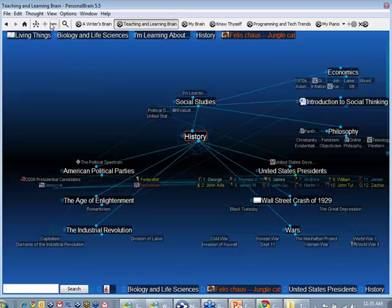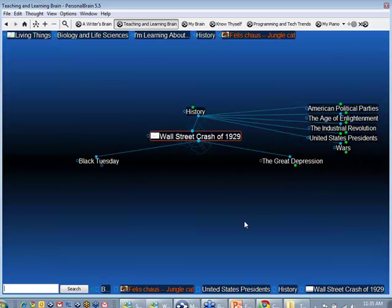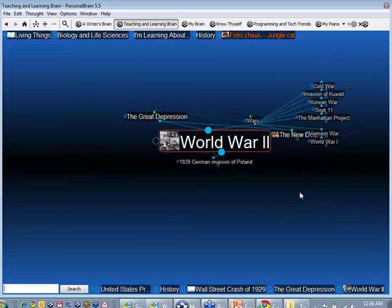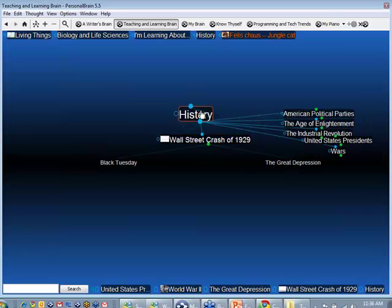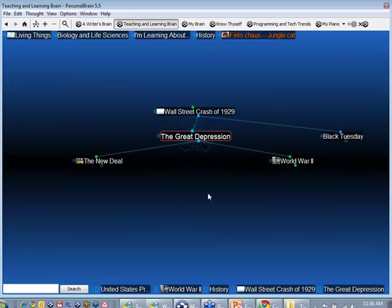So to do that, I'm actually just going to go back to standard mode. So I'm just going to put it back here, and I'm going to go into the history section of this brain. So we're going to start with the 1929 Wall Street crash, which led to the Great Depression. So parent, child, and of course Black Tuesday was a sibling. So you can see you can go downward, click downward into World War II, or I can click upward back to history. This directionality, if you're presenting, if you're trying to understand chronological events, can be really interesting for mapping out historical data, business processes in an organization, for e-learning, all kinds of things.